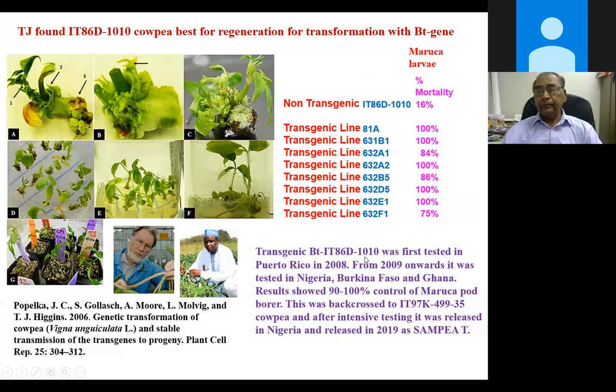And it was first put in a variety called IT86D1010, which is resistant to all the viruses, but not very high yielding, but it was giving best regeneration. So T.J. Higgins and group used this one to transform this, and he got several lines at once.